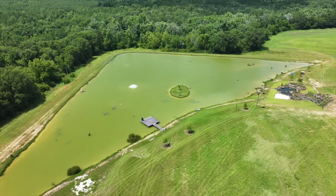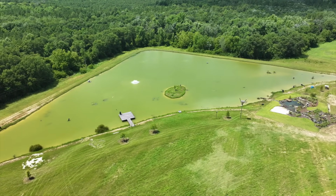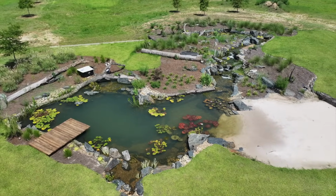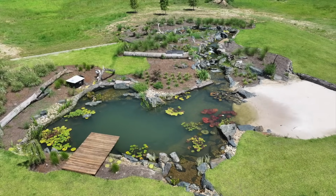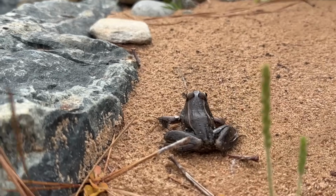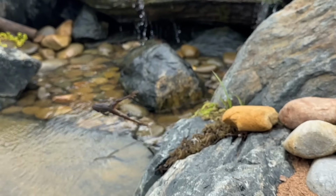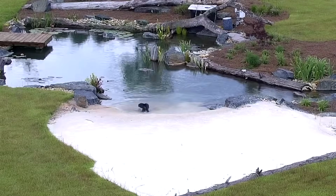Folks at home, welcome back to the Crimson Oak Pond, and we just passed the 100-day mark on our latest pond project, where we turned this dried-up prawn pond into this beautiful 30,000-gallon oasis. It's got cascading waterfalls, aquatic plants, tropical lilies, and an abundance of life. And after we built it, a variety of new species moved in and now call this place home, with a variety of fish, toads and frogs, bald eagles, ospreys, and much, much more.